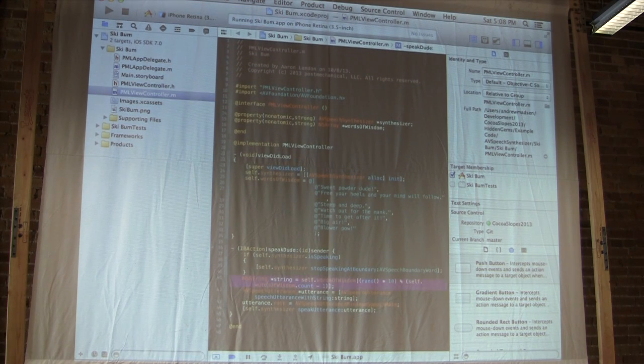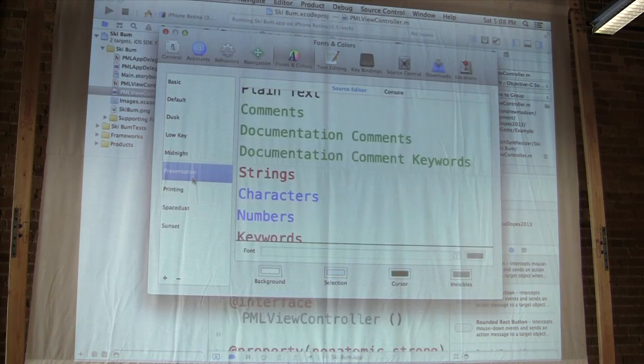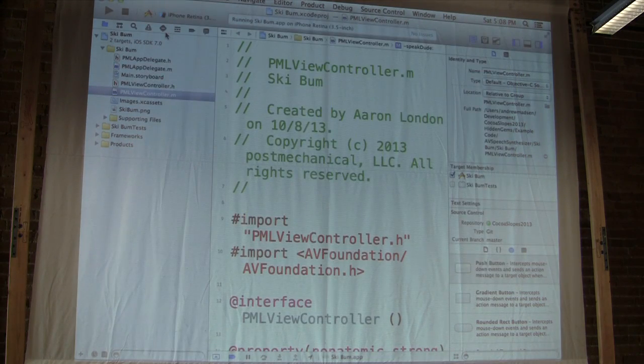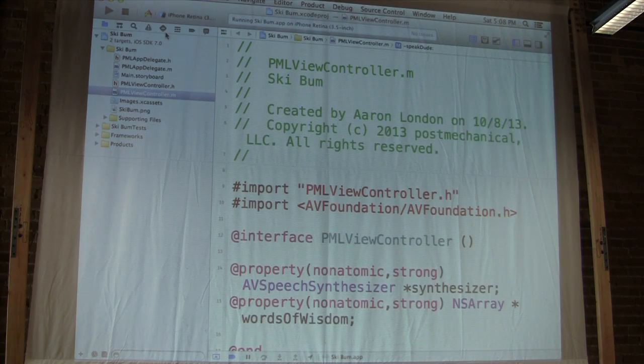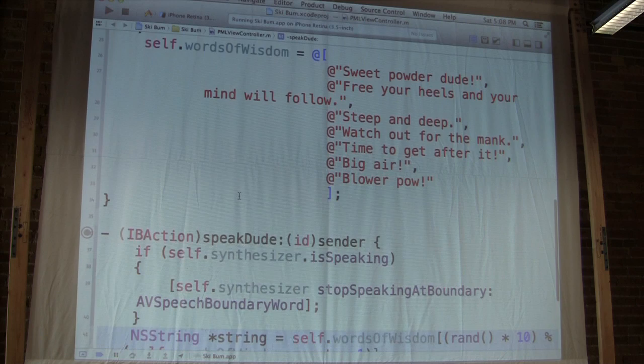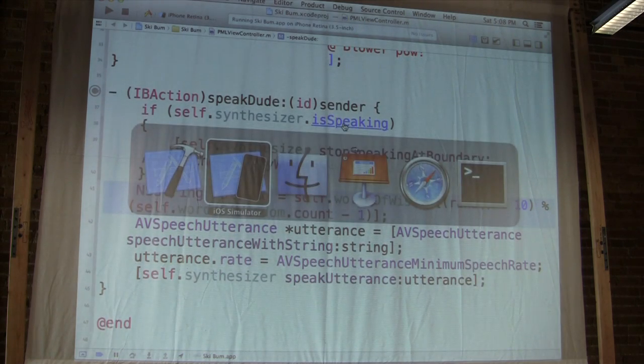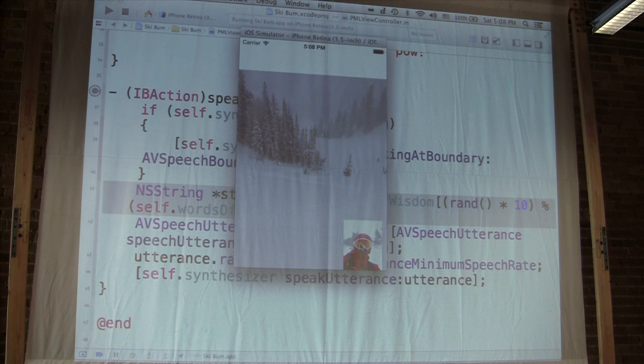And so here's all the code. Let's go into presentation mode, using the key shortcuts we just learned, super quick. So that's pretty much it. If it's speaking, let me see if I can interrupt myself here. Steep and deep. Well, that's not working, but at least we're speaking.